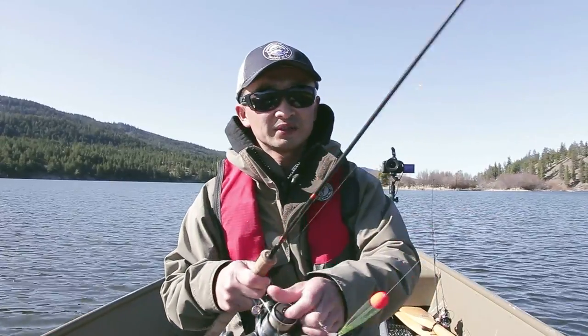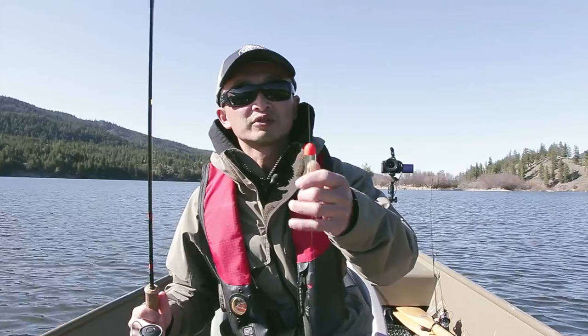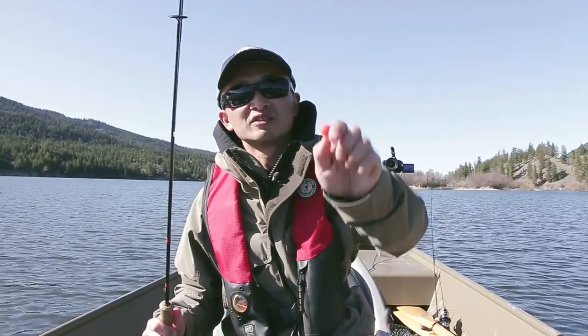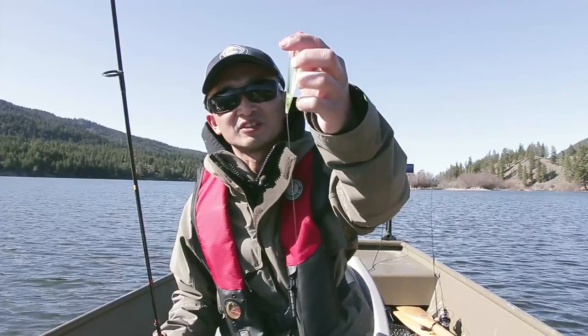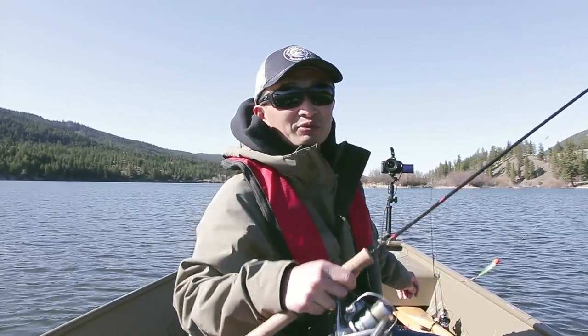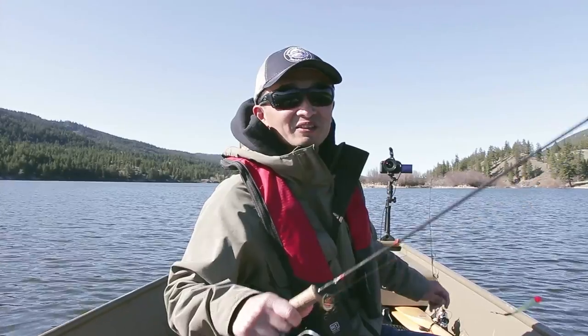So 10 feet, and you want to use the right amount of weight to balance the float, so only the top orange part will show up above the water. This is your strike indicator. When the fish bites, it's going to go under the water, and that's when you pull the line. These rainbow trout are pretty aggressive, so when they bite it, they don't hesitate.